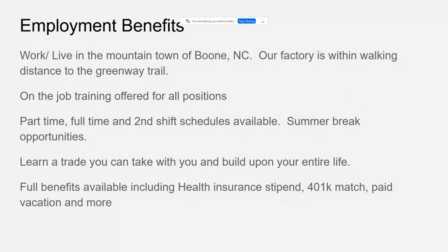We offer on-the-job training for all positions. And as I said earlier, it's uncommon for us to have somebody come in with all the skills that we need. So it's very common for us to train folks up. We offer part-time opportunities for students as well as full-time opportunities. And we do now have a second shift, which operates from 2 o'clock in the afternoon until 10:30 in the evening. And then we also have opportunities during the summer break for students as well.